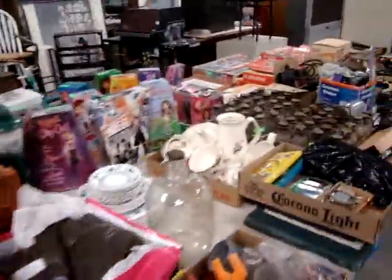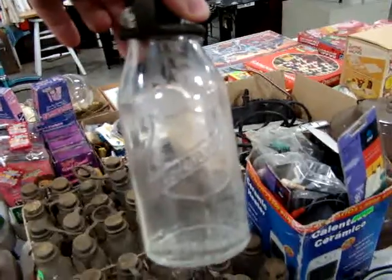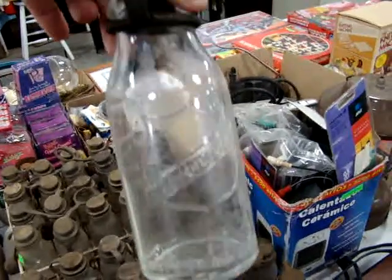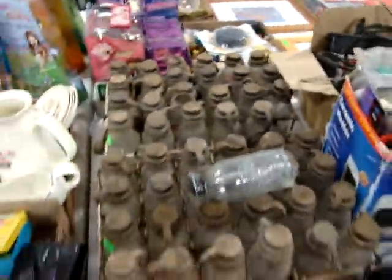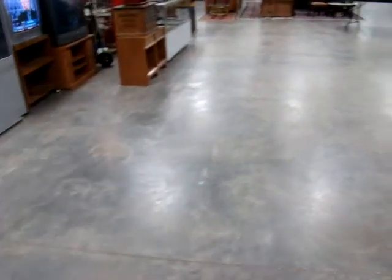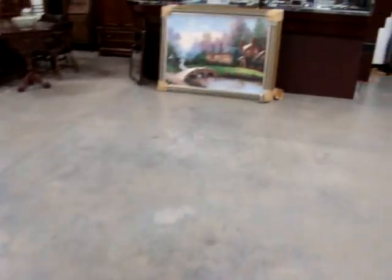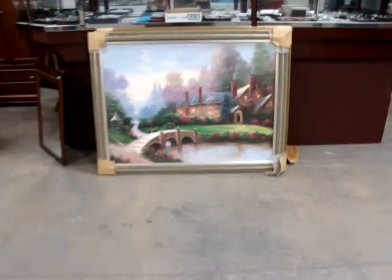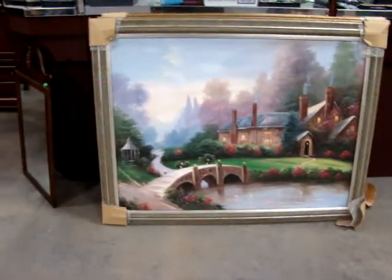Got some early collectible milk bottles. These milk bottles sell right now on eBay for $17 to $28 a piece per bottle. Here we have some nice cases. Early toys, got a gas grill. Several large oil on canvases, brand new. Still got the cardboard on the corners for shipping.